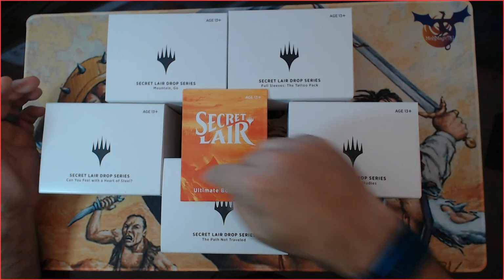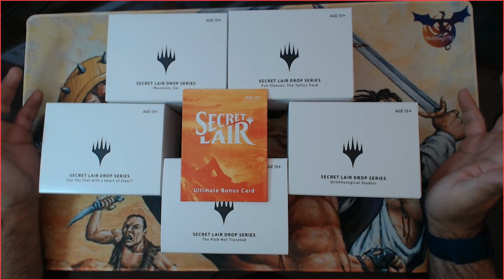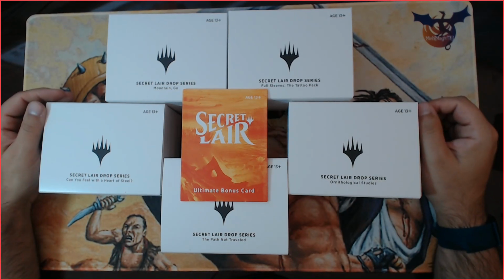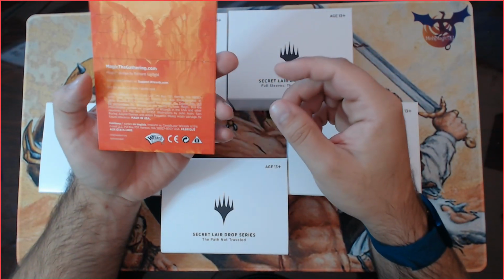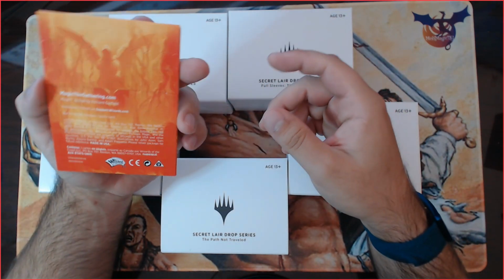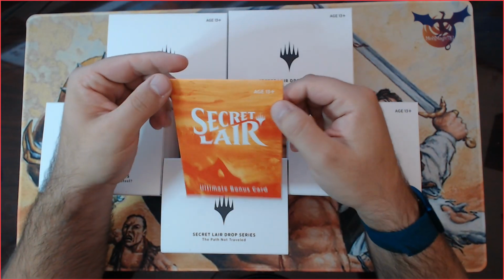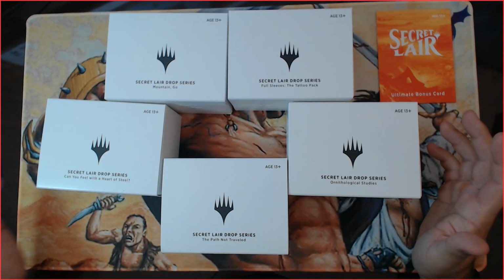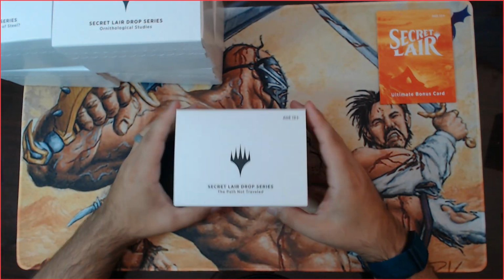So what we're going to do is open one of each of the drops in this super deluxe, extreme, extra, supercalifragilisticexpialidocious set that came out. Based on the shipping label, my assumption is that this is a fetch land, but it's really cool. I've got three of these, so I'm going to open this one and leave the other two sealed to open in the future, do a giveaway, or speculate on. We'll circle back around to that. Here, we'll just stack, move, and go straight into opening.